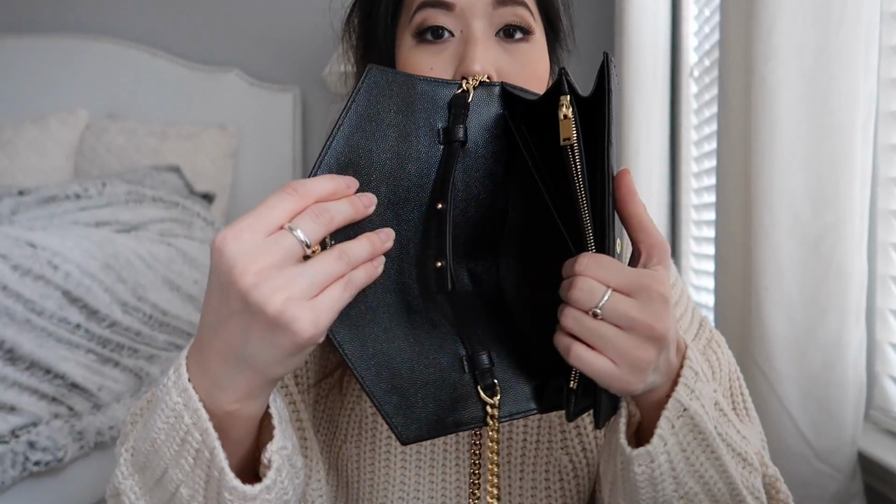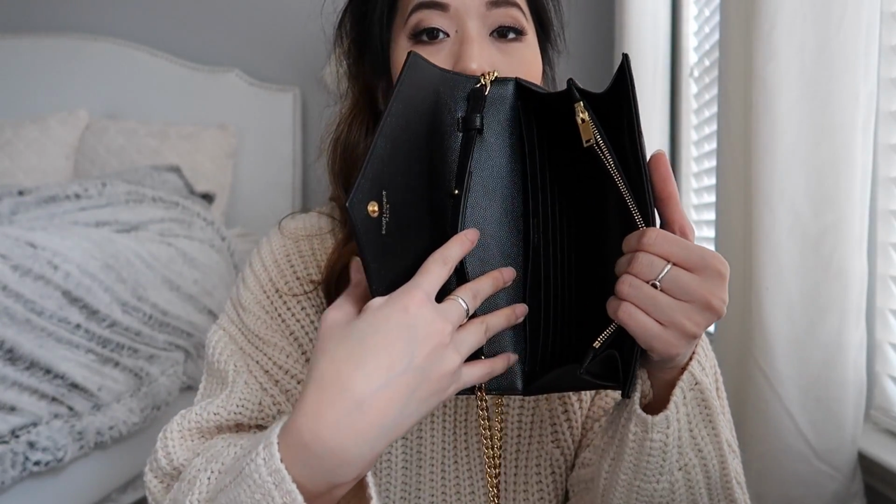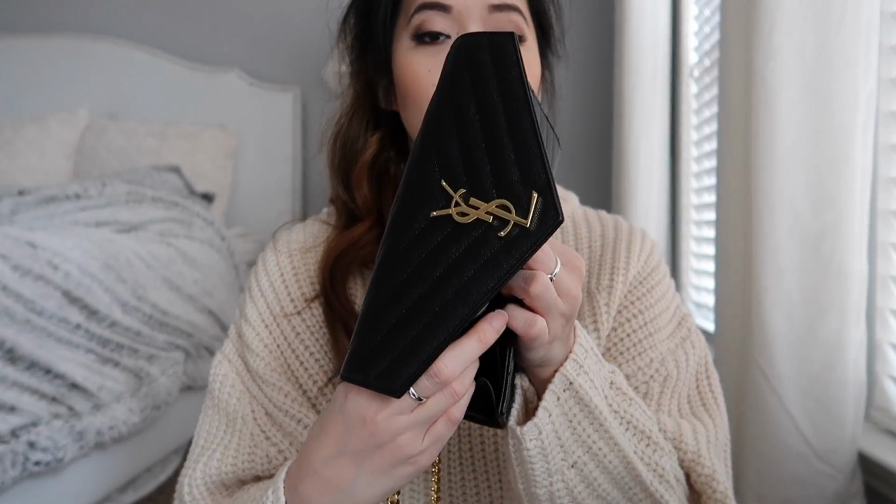And okay, so going into more detail about the actual bag, when you open it here, you've got a few slots for anything really, like cash, things like that. So you've got this back pocket here, and then you've got this side, this one, and then you also have one more slot here. So you've got 4 different slots to put things.